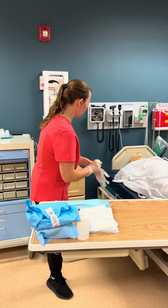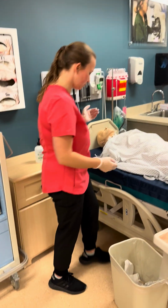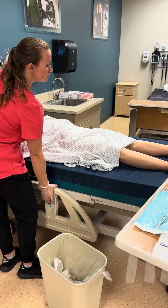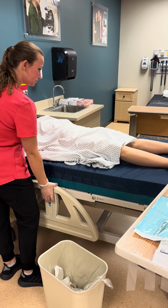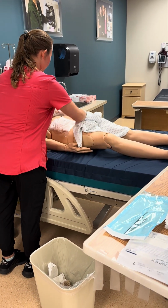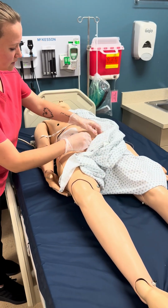I'm just going to make sure that the waste basket is here. I'm going to move you up to my waist, okay, Joe? So I'm not bending over you. All right. Anything below the waist is not considered sterile. All right, so I'm going to expose you a bit here, okay? Just going to take off the bandaging here.